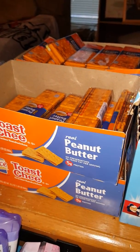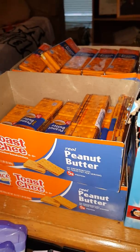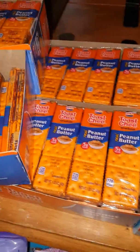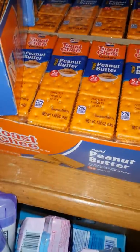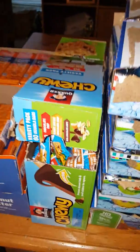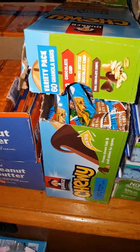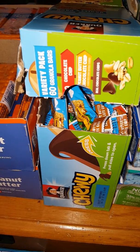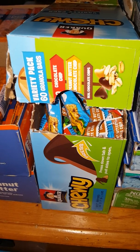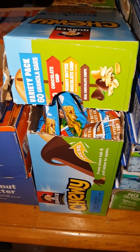And the same for these peanut butter crackers. They actually come in 40. So there's 2 of these that come together, kind of like this one down there. So there's 40, and we get 3 of those. So the Quakers, the flavors we're not really particular about, but these seem to go over well. The peanut butter with the chocolate chip.